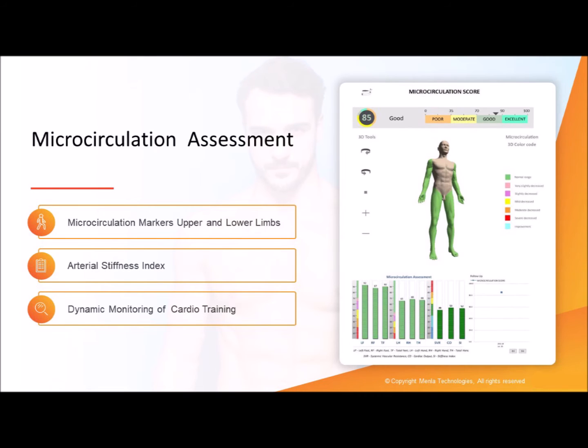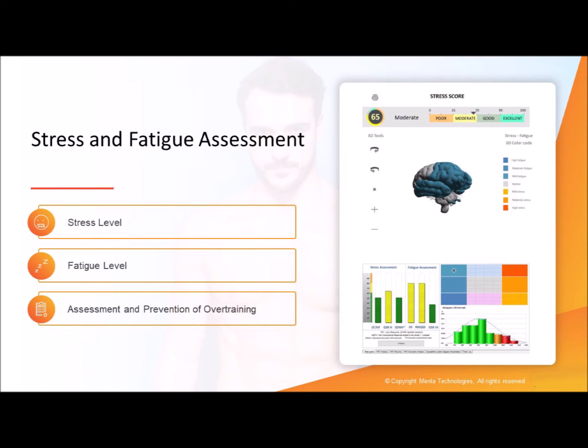Microcirculation is the capillary's ability to carry blood through the tiny little blood vessels and is very important as a guide to blood perfusion throughout your body, including your brain. Because after all, if the blood doesn't flow, neither will your memory. The stress score indicates the balance of your autonomic nervous system, or the fight or flight, and the rest and digest and rebuild systems, and your body's ability to mount the neurotransmitter response to get those jobs done.